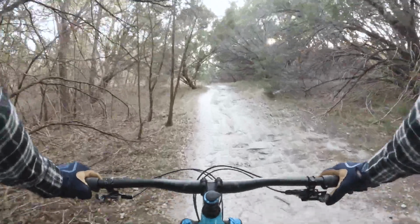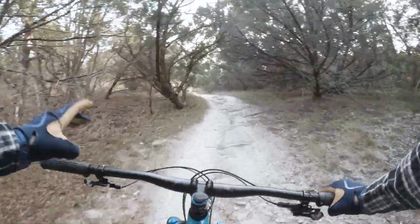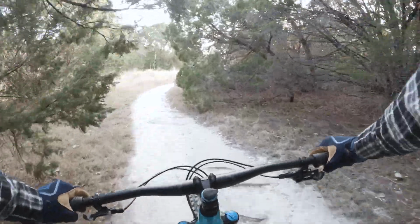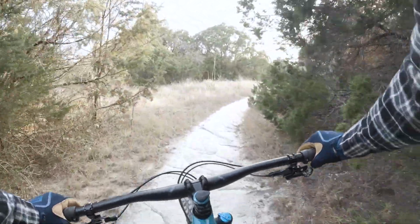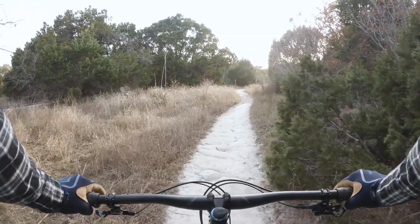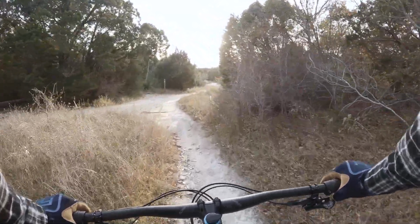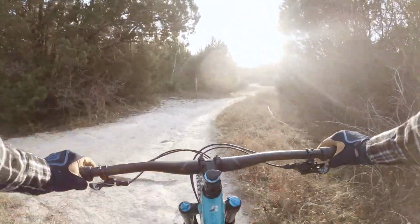Now I'm gonna cruise up here because I've got a nice long descent and then a climb, and then I'm gonna go hit Indo Valley, which is a fun little technical section with a couple of different ways to exit out of it, I guess.